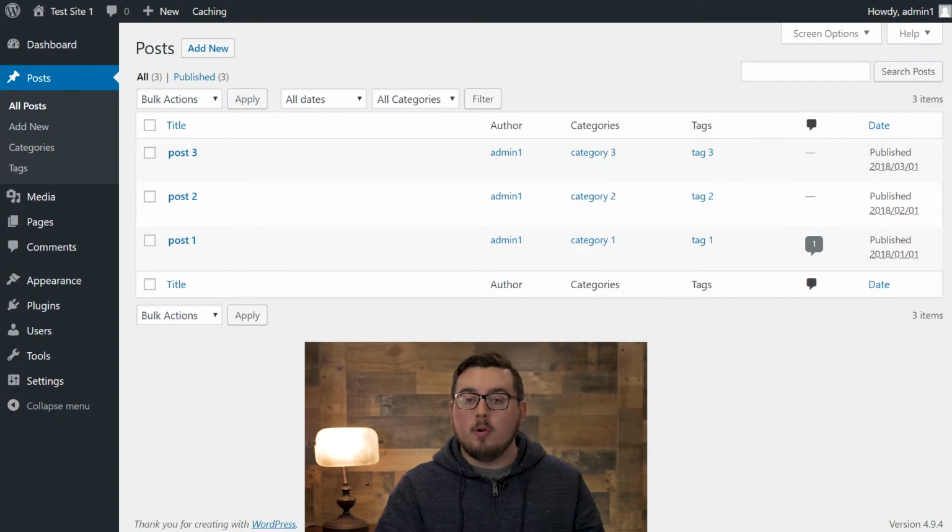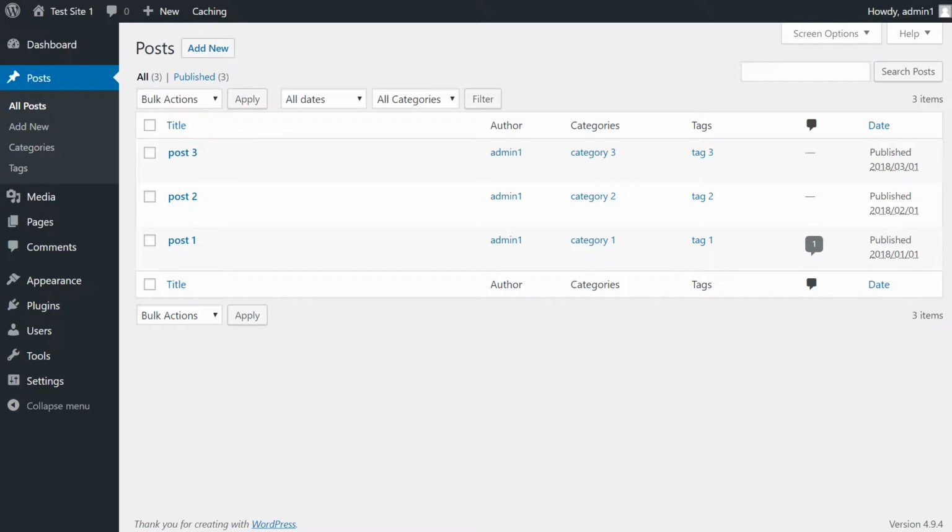Everybody? Today I'm going to show you how to import posts and pages from one WordPress site to another. I get it. You're trying to migrate content from one WordPress site to another and you're not sure where to start. You don't know much about MySQL and you wish there was an easier solution. Well, thankfully there is, and it's built directly into WordPress.